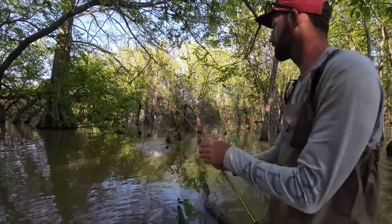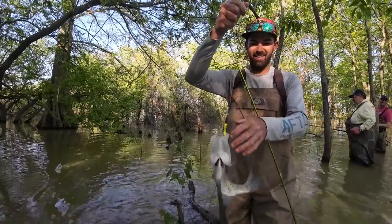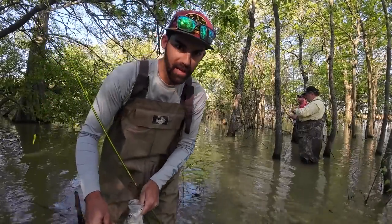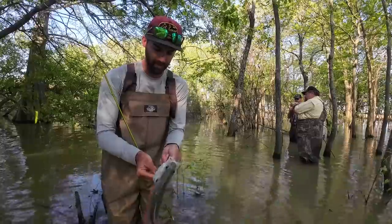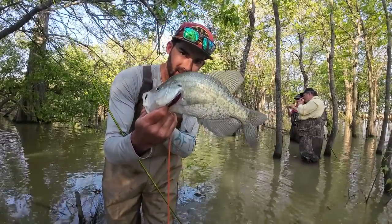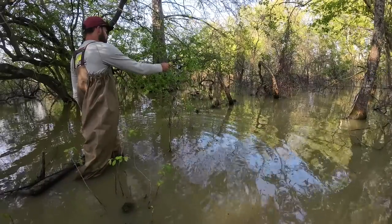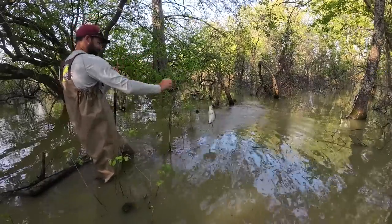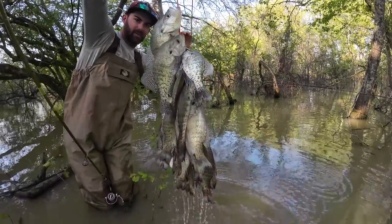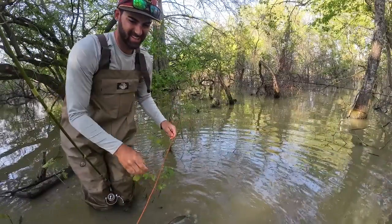There he is, that's a big one. So we just came back over here to where we started. It's been about 4 hours since we've actually been here, but it seems like the fish are still wanting to bite. Look at that. Good fish. Got us another big slab. Stringing him up. That stringer's getting big. It's a little hefty.